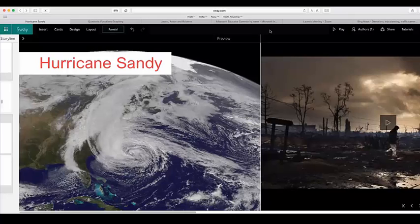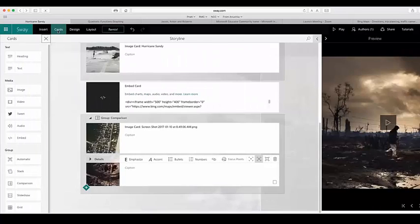Are they each cards? You're calling them cards? Correct, yeah. So this cards tab, these are the different cards you can include on the left here. So there's an image card, there's a video card, there's a tweet card, audio, embed, and then the different grouping, which is where you can include a lot of different images or slideshows or presentations. So, depending on what you're using there, each of those cards will be a different size.